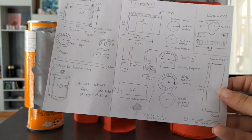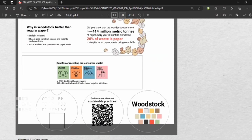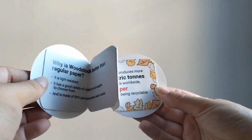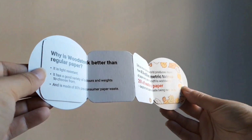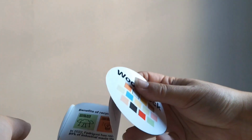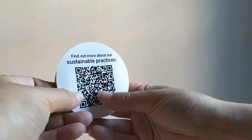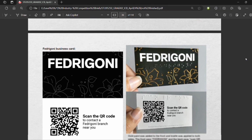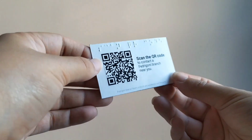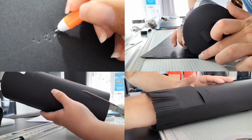While I was doing so, I kept track of all the different parts and their measurements to make the final assembly easier. I designed a pamphlet to go inside the bottom drawer. This shows the Woodstock color options and has information on why the paper is special, information on paper waste, and the benefits of recycling paper waste, as well as a QR code leading them to more information on Fedrigoni's sustainable practices. I also designed a business card for Fedrigoni, using embossing, gold paint, and braille to elevate the centerpiece of the design. I printed these off and got to work putting together the design piece.